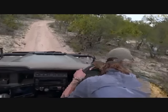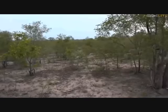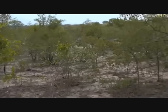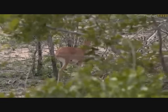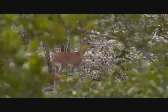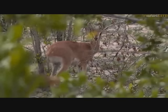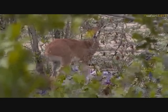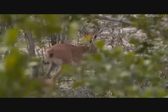Wait, stop there now. You got it? There we go. So that's not a baby, that's an adult Steenbok. It's a little male, we can see his little horns. Now, they can be quite shy, because when you're little, everything wants to eat you, so it pays to be a little bit on the scared side.